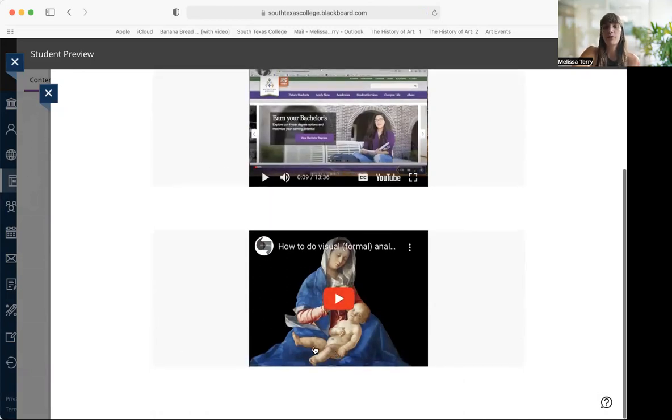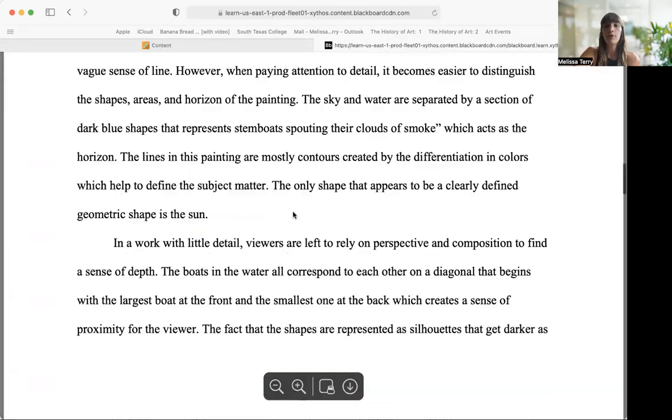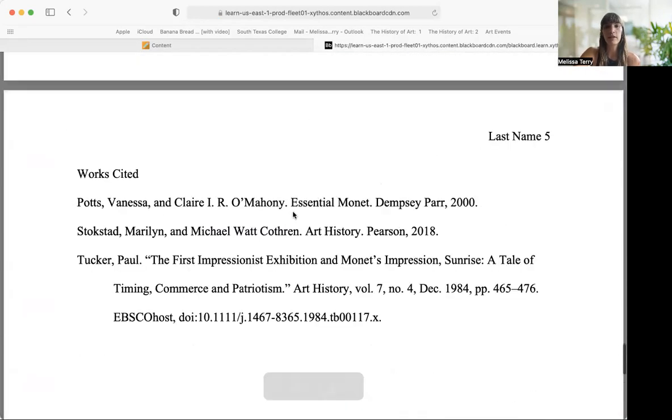And then the other one is how to do a visual analysis, because part of your paper is a visual analysis, the other part is a research paper. I do have an example paper here as well. If you go to the end of it, you will see a works cited page. So this is what I want you to do this week and turn in this week.